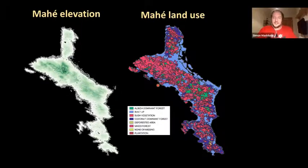Okay, but what we can see is that there's this core of forested habitat, which is important for the Seychelles caecilians to live in, that runs down the sort of center of Mahé, which is where the higher elevations are. So you can see that there are some lower elevation areas, such as here, here, here, and here. And that is generally where these roads actually run through, at these lower elevations.